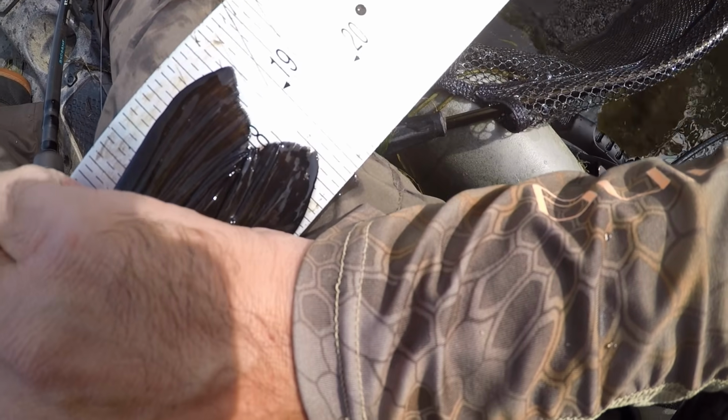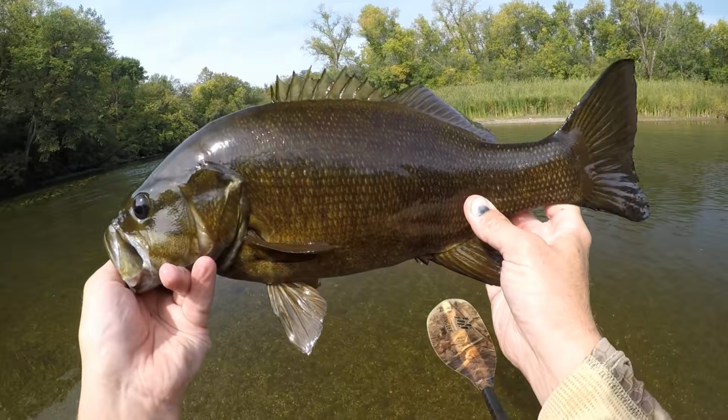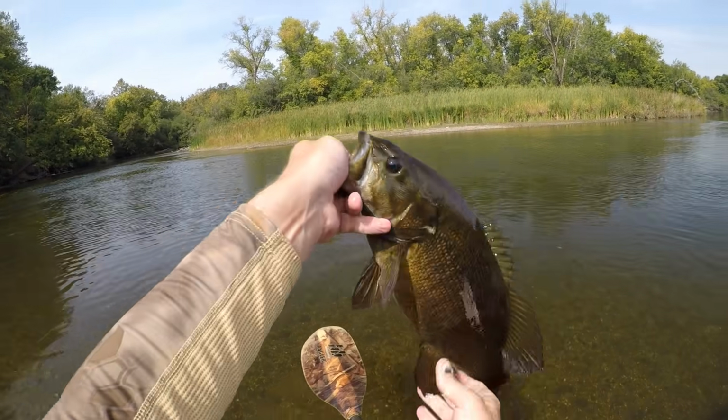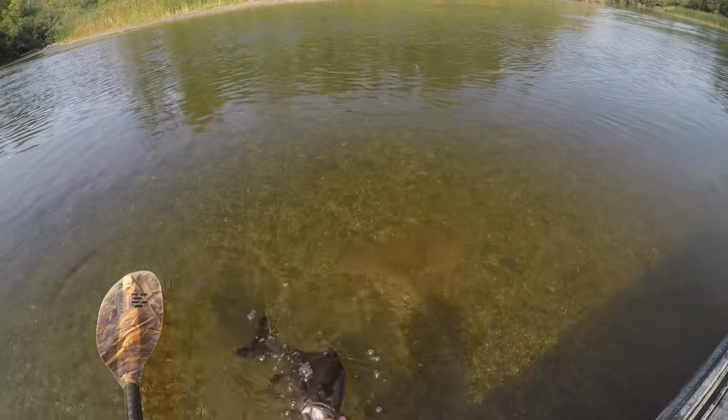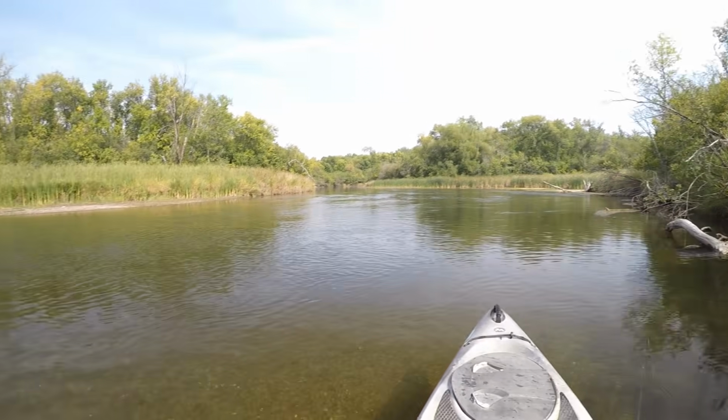He is 18 3/4. Nice fish. Yeah, I'm not regretting my decision to keep fishing my way upstream a little bit now.